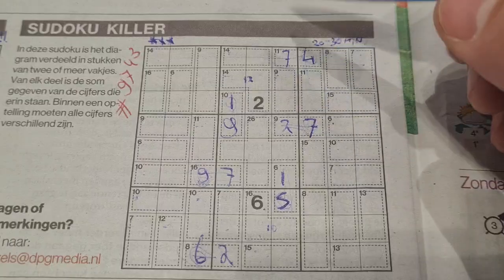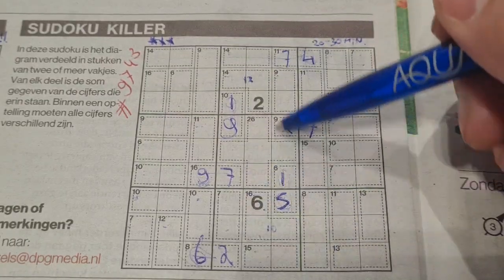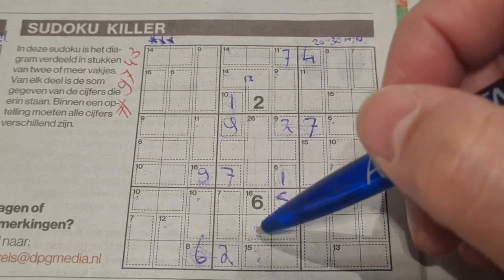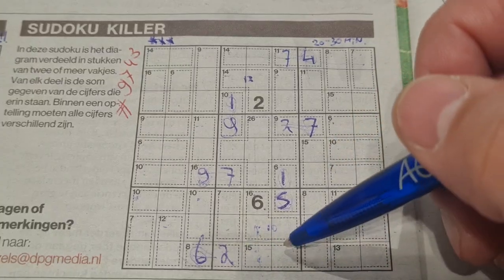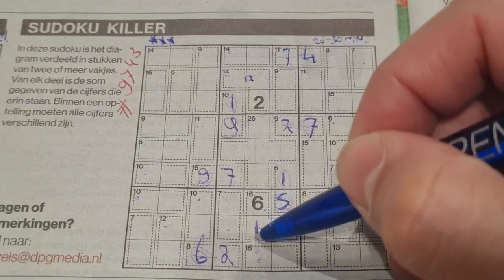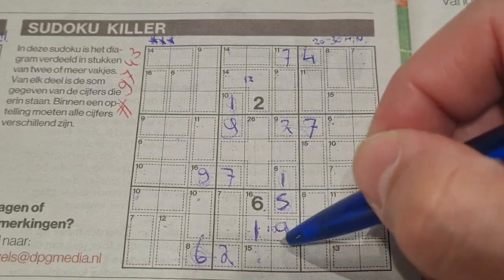Alright. 1 in this column, 1 in that column. So the column 3 now needs a 1, which should be here or there. Well, I think that 1 should be here. I cannot place the 1 in the box of 15, otherwise the combination will be 1 plus 14. 14 is not allowed. So the 1 should be here. And these 2 boxes together should be 10. So that box should be a 9.